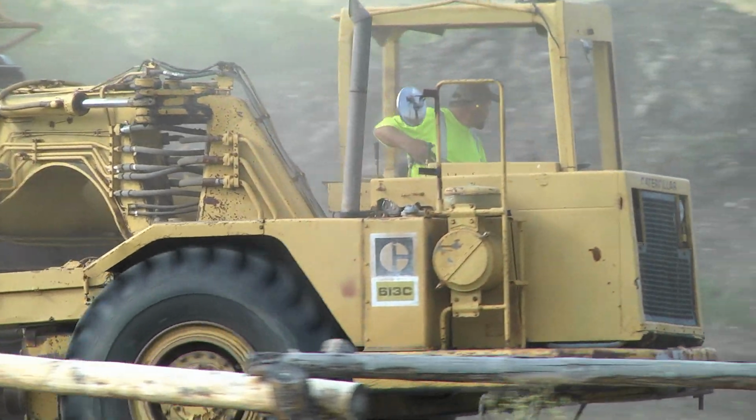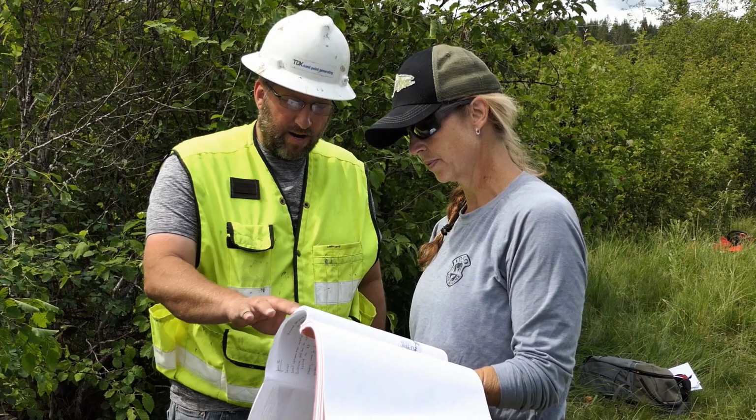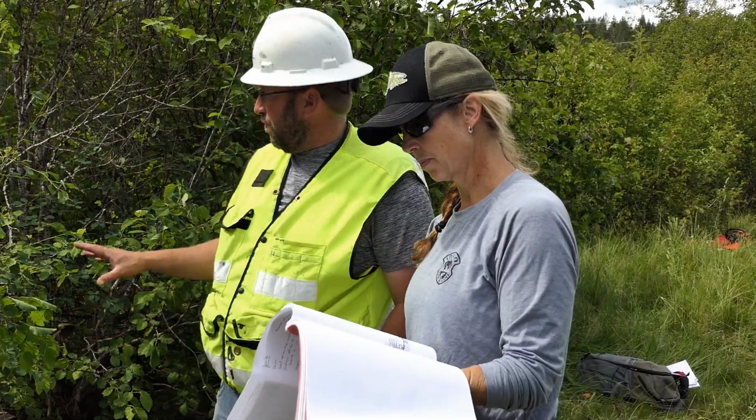Then you go into the construction phase and you see the heavy equipment working in a stream, and they're building what you've been visualizing in your mind for potentially years. And then once the design has been finalized and everyone provided a little bit of input, that's when the real fun, I think, begins.